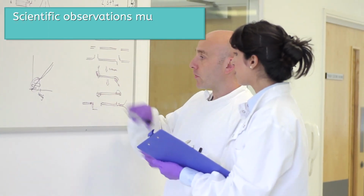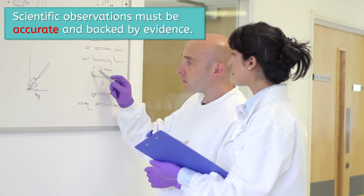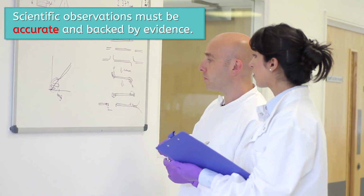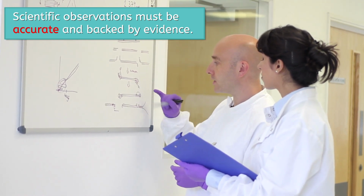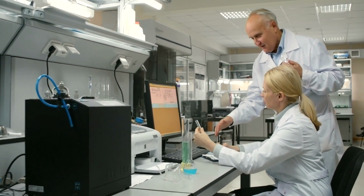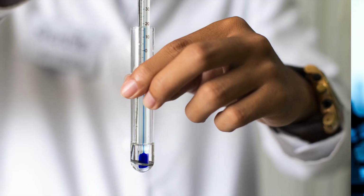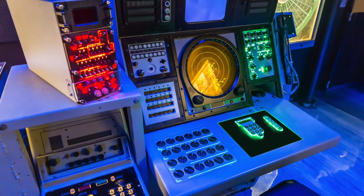Scientific observations must be accurate and backed by evidence, which means scientists can't make up information to help solve a problem. Fortunately, scientists can use special tools to enhance their senses. Instruments like microscopes, thermometers, and sonar help scientists make more detailed observations than they can with their senses alone.